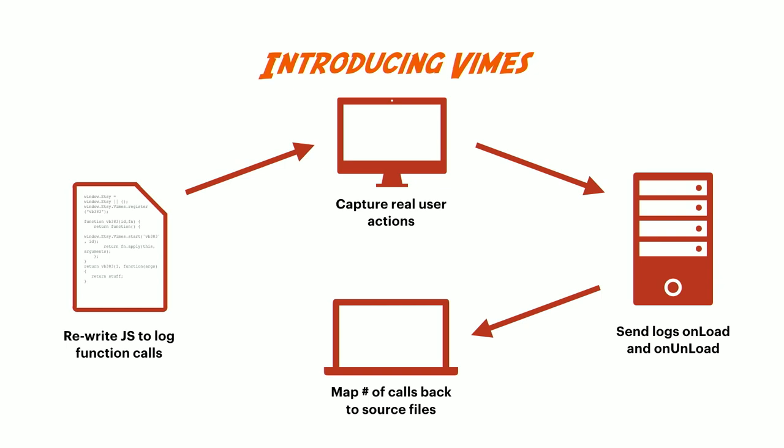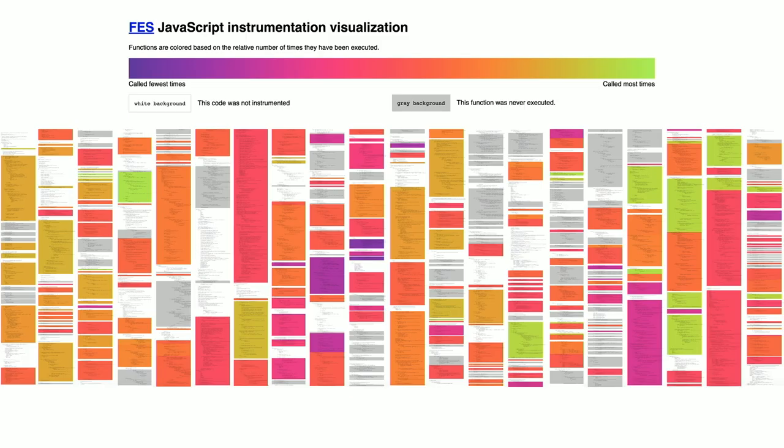Then we map all those calls back to their source files, and then we use that data to actually go in and delete. So this is a much better process. So this is what it looks like.